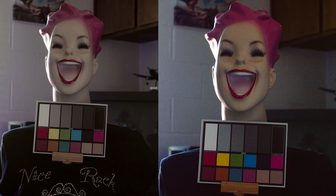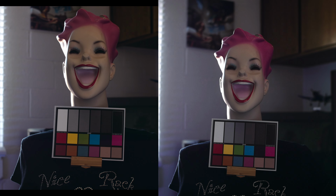I see lots of noise on the right, very clean on the left. The right is actually native 4K. The left is AI upscaled. I think the image on the right may be the worst of this whole batch. This next one's going to ruffle a few feathers.